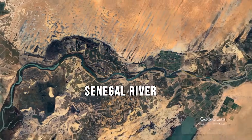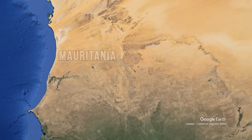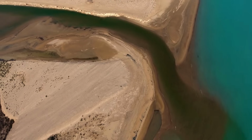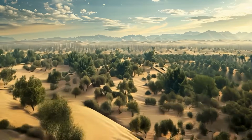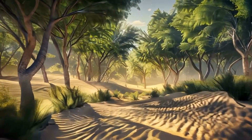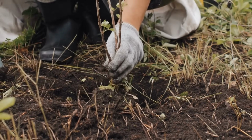The Senegal River serves as a border between the Sahara Desert, Senegal, and Mauritania. When you look at this area from space, you'll see how the desert is expanding into Senegal because the vegetation along the riverbank is almost non-existent. Forests can serve as a barrier, stopping the sand from getting blown away and the desert from expanding. An effort to create a great green wall is being made, and how they do it is actually quite impressive.